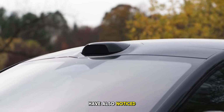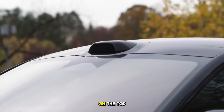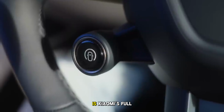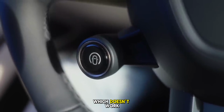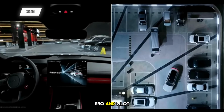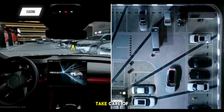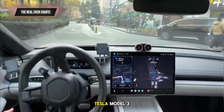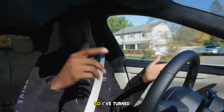And you might have also noticed the LiDAR box right above me on the top of this car here, because the other button on the steering wheel is Xiaomi's full self-driving, which doesn't work on every road here in the US, but in China, you have Pilot Pro and Pilot Max, and those will take care of almost all of the driving on almost all of the roads the same way something like a Tesla Model 3 might here in the US. So I've turned it on this road.